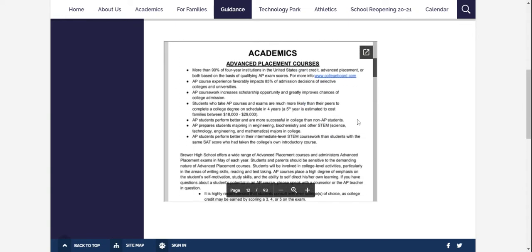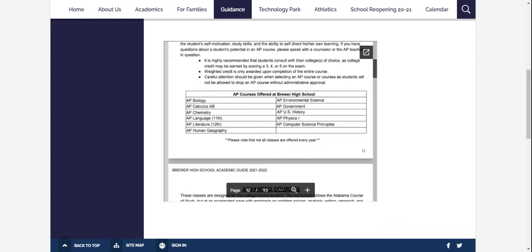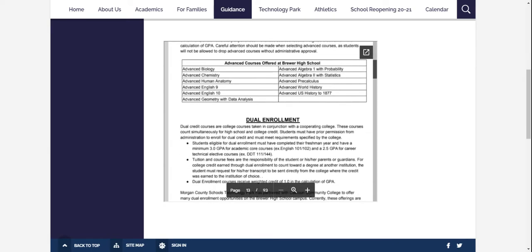Additional information about credits. This is where you'll find the advanced placement course information, and these are the 11 AP courses that we offer at Brewer High School. Since you will now be an 11th grader, some of these courses are open to you, and hopefully you've taken courses to prepare for those if you're planning to enroll in an AP course. We also have 11 advanced courses. You've probably enrolled in some of those in the past 2 years.